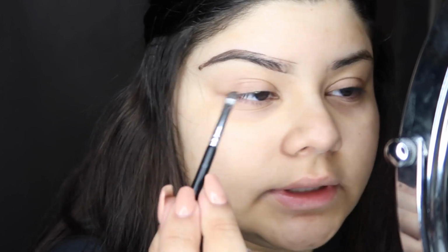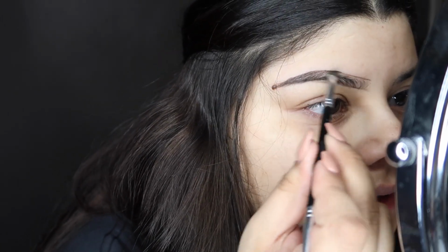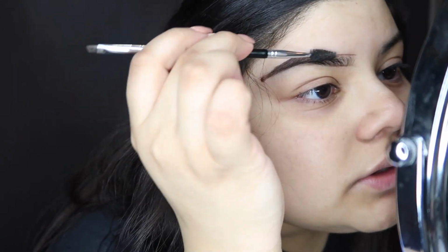Okay, so you have the outline right there. I just have a few sparse areas, so I have to fill it. I don't do it too much just because my eyebrow hair is already dark enough, so I don't do too much of it.